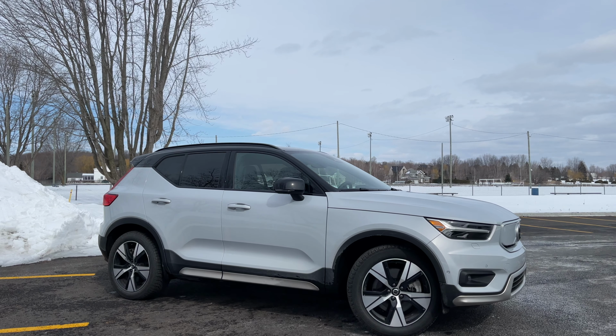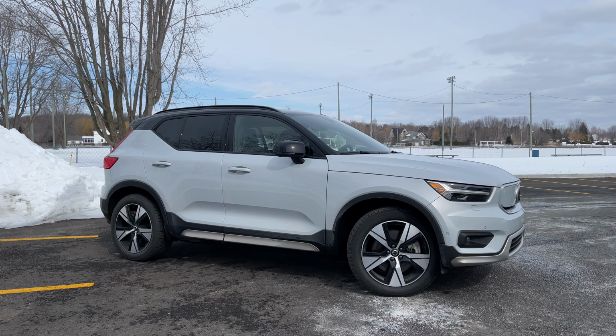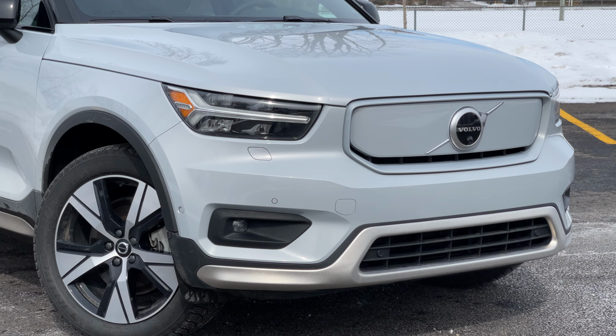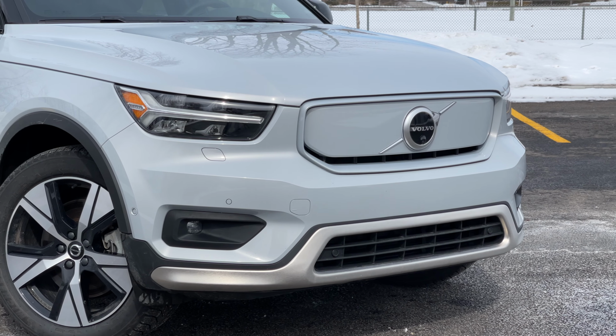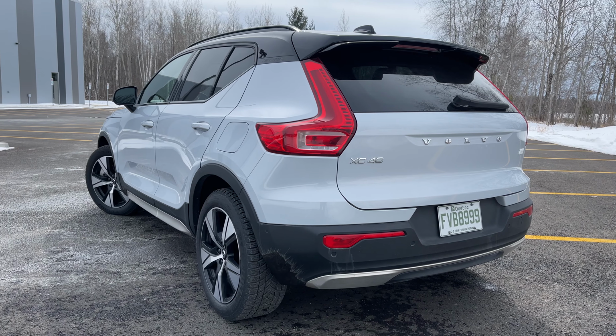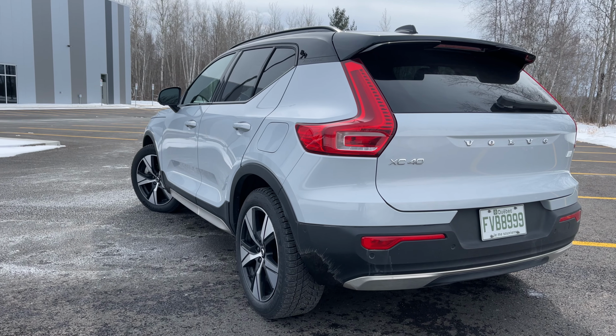Now, like I said, we've updated this to the latest version software, 1.10. The previous car that we drove, I believe, was on 1.6. So there's been a number of updates since then. One of the biggest changes is something that I complained about when we drove it last time. But essentially, the updates have added some decent features to this vehicle, which is one of the benefits of having one of these newer electric vehicles.